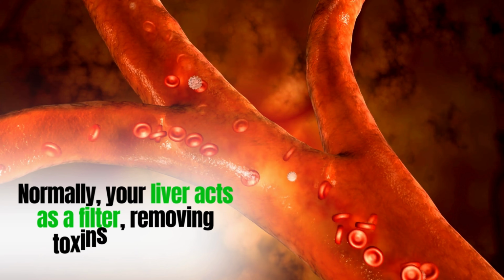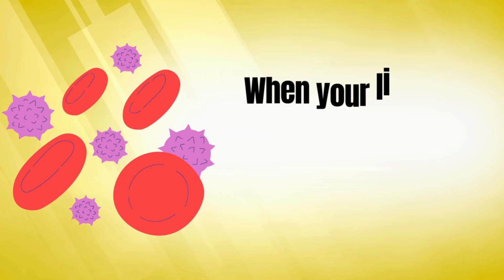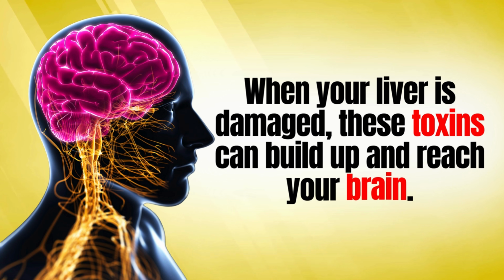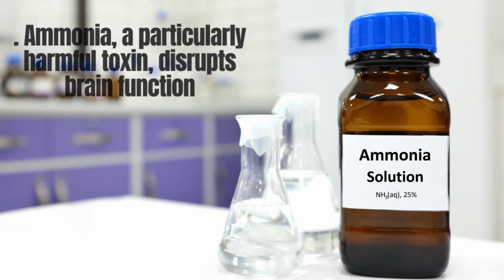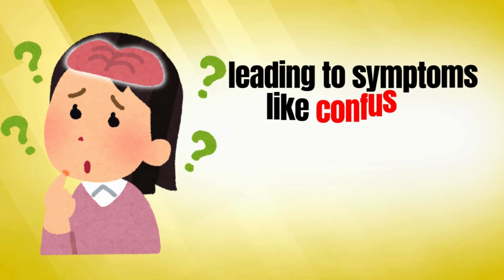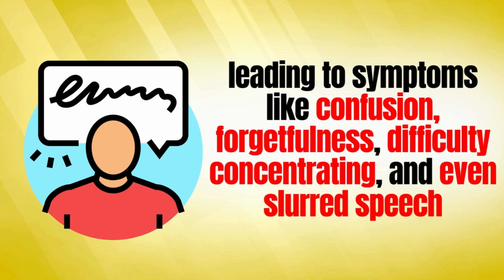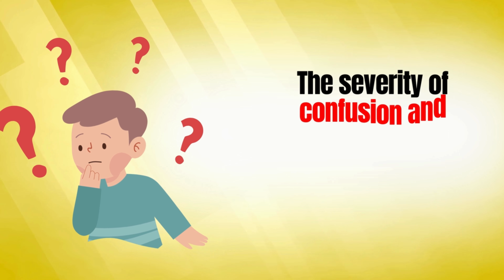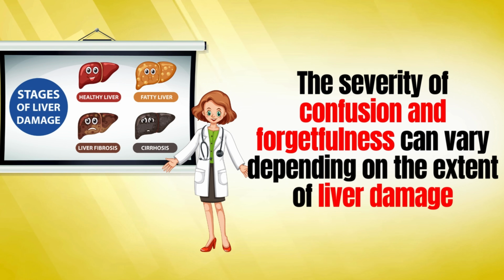Normally, your liver acts as a filter, removing toxins from your bloodstream. When your liver is damaged, these toxins can build up and reach your brain. Ammonia, a particularly harmful toxin, disrupts brain function, leading to symptoms like confusion, forgetfulness, difficulty concentrating, and even slurred speech. The severity can vary depending on the extent of liver damage.